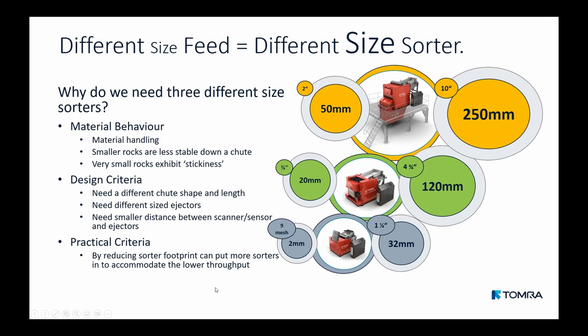There's kind of a side benefit that we take advantage of. So if we're sorting small particles, we know we're going to have a lower throughput. But what we can do, by building a smaller sorter, is put smaller sorters, more of them together, decrease the footprint, and take advantage of the fact that they're small sorters by using more of them.